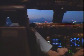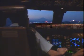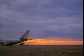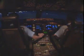When you're given clearance to taxi onto the runway, it's important to position the airplane as near the end of the runway as practical. The distance used for lineup is runway you can't use for taking off. Sometimes pilots can give away hundreds of feet of runway initiating the takeoff.